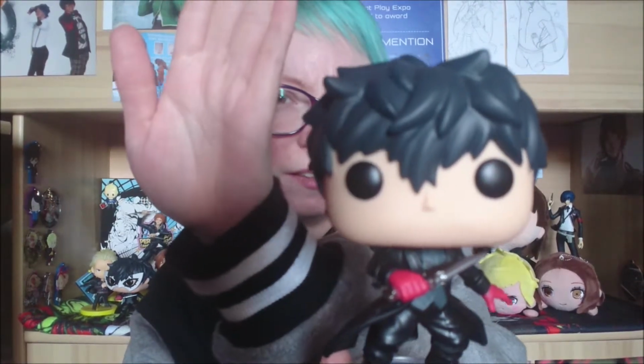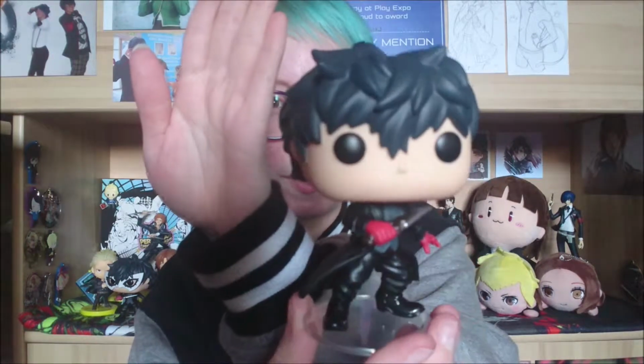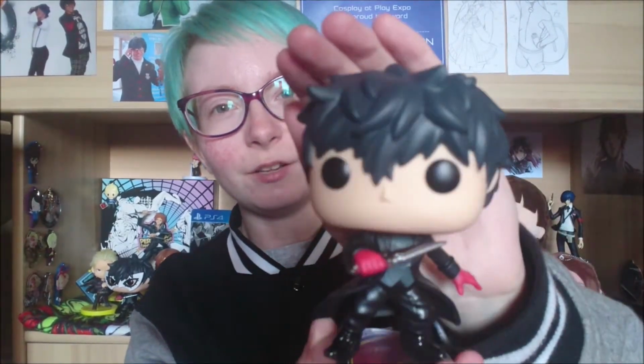So let me see if I can get this to focus here. I'll just hide my face. Maybe it'll focus on Joker a little bit more, perhaps. Maybe. I'm not too sure. Maybe not. My face isn't helping me trying to focus on this. But there we go. That's a little bit better. Because my camera automatically wants to track to my face since it's not recognizing Joker as a little face here. So yeah, let's see the two of them side by side just for a little comparison here.